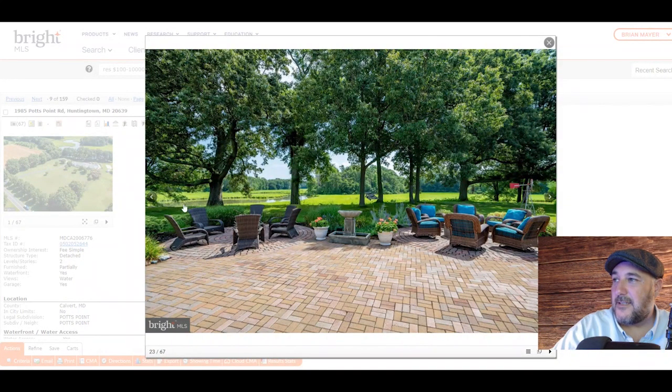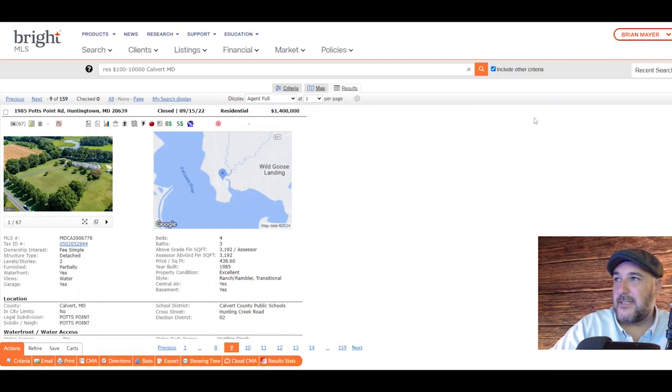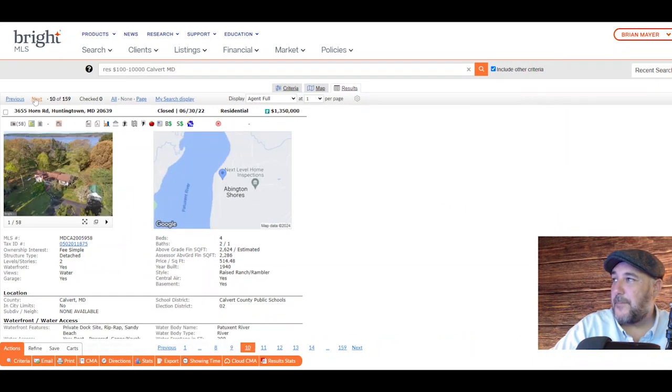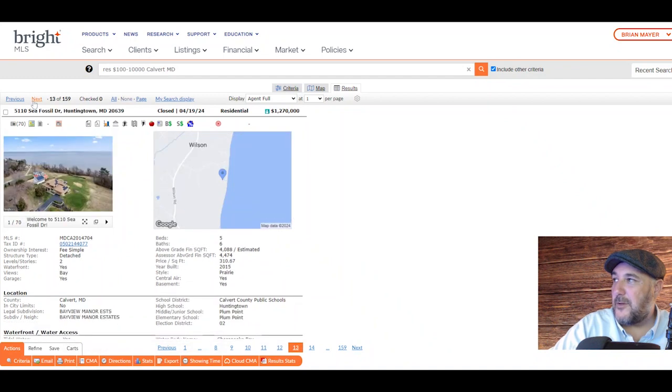Look at this meandering creek, and there's no boats coming up in there. Probably some kayakers and whatnot, but you're not going to have all these jet skiers flying in front of your house all day. Really nice house on a very private piece of property. That's really, really nice.